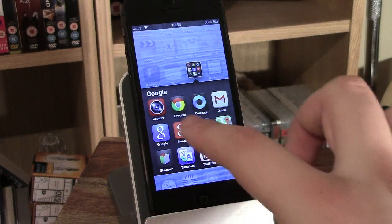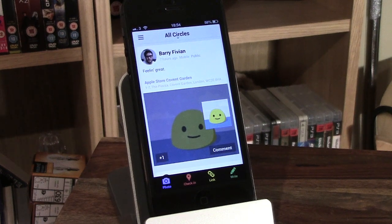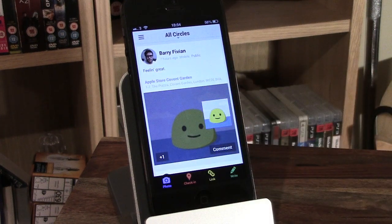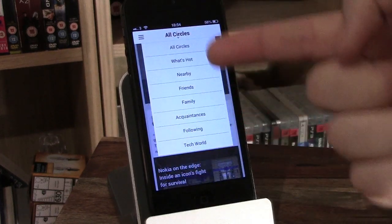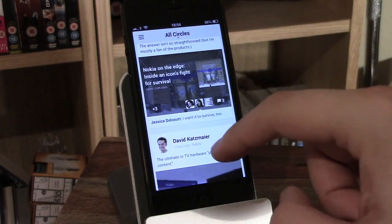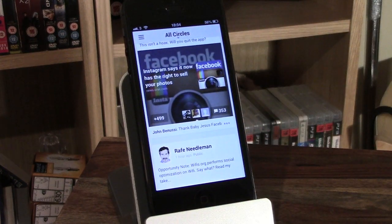Now next up, we have Google Plus, which I personally have not been on for a very long time, but it has had a very nice redesign. You can see here that Barry posted something about 7 hours ago. He is feeling great apparently, so that's nice to know. But obviously it's got all the information in terms of your circles. You bring down the top here, and it has a list of your circles, your friends, family, acquaintances, etc. And the actual design itself is very nice. As you can see how things pop in, it is very nice. I do really like that.